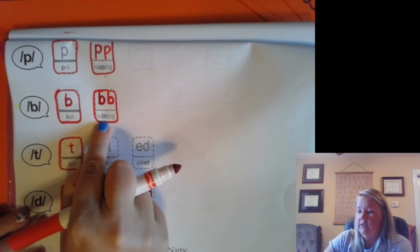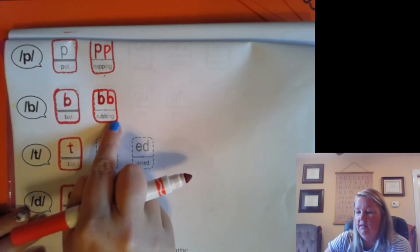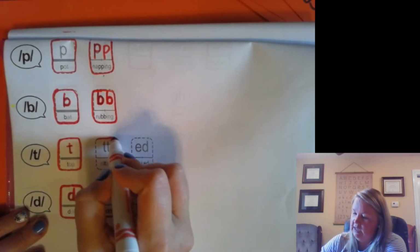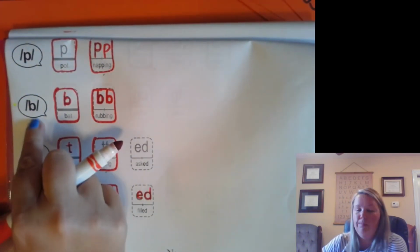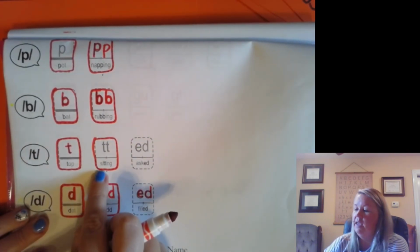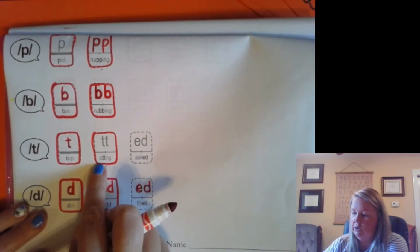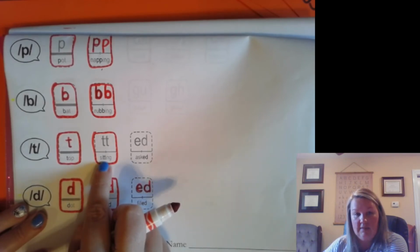Now we have already worked a little bit with the B sound with the double B's as in rubbing. Now I want us to go to the T sound. It can be spelled with 2 T's, just like the P sound can be spelled with 2 P's, and the B sound can be spelled with 2 B's. So can the T sound. In the case of sitting, if you remember the rule that I just told you about, it's that short vowel. When it has a short vowel, like the word sit, and we need to turn it into sitting, before I add the ing, I have to double that last consonant.